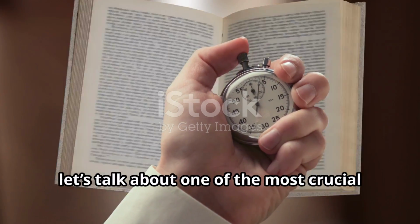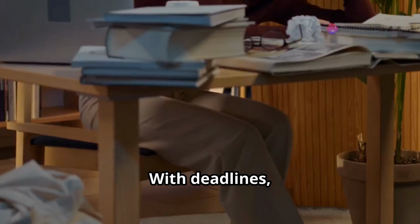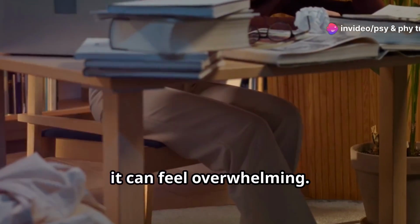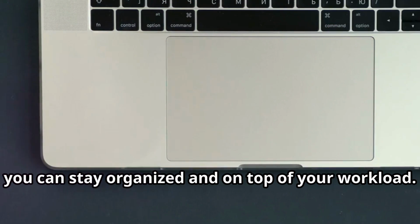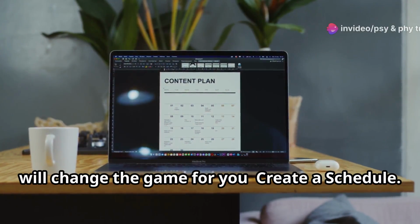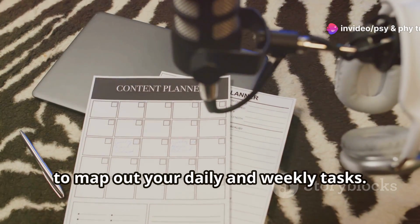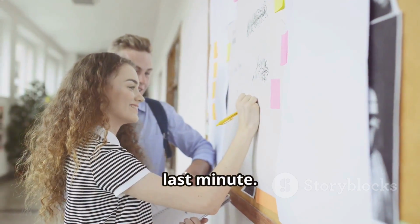Now, let's talk about one of the most crucial skills for student success: time management. With deadlines, assignments, and exams all coming at you, it can feel overwhelming. But with the right time management strategies, you can stay organized and on top of your workload. Here are 3 time management tips that will change the game for you. Create a schedule. Get a planner or use a digital calendar to map out your daily and weekly tasks. Break down your assignments into smaller chunks so that you're not cramming at the last minute.